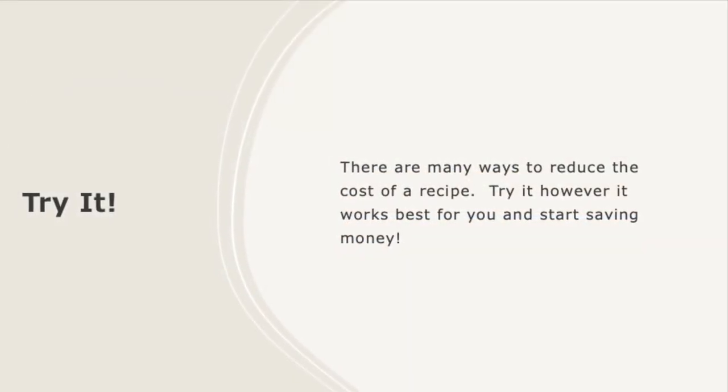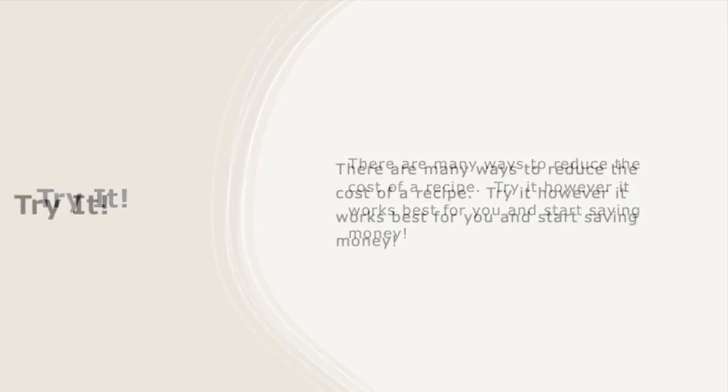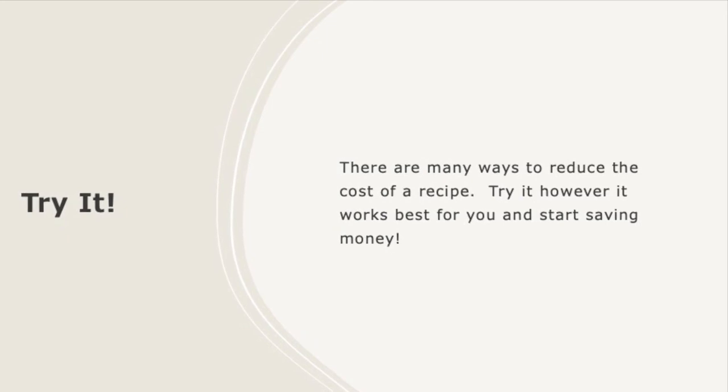There are lots of ways to cut the cost of your recipes. Try it and start saving money now.